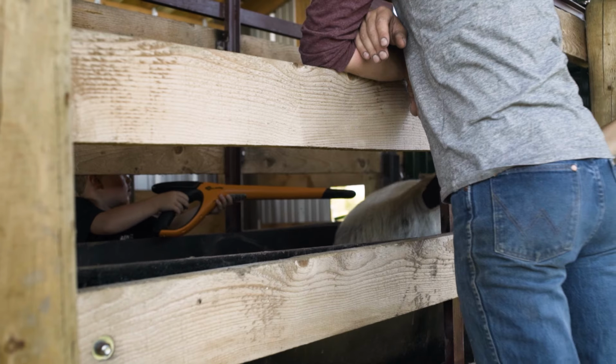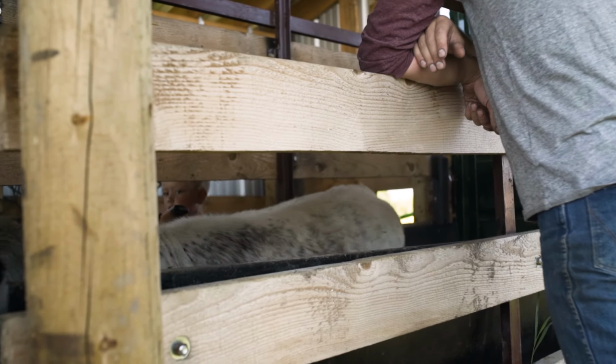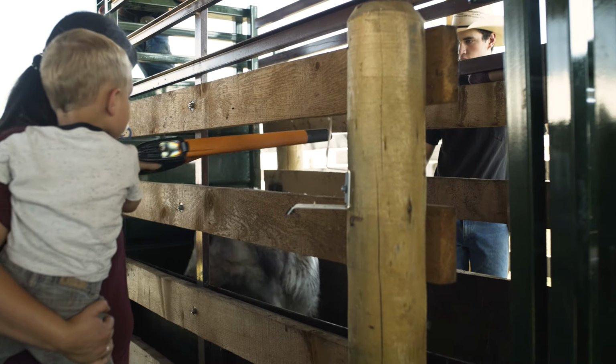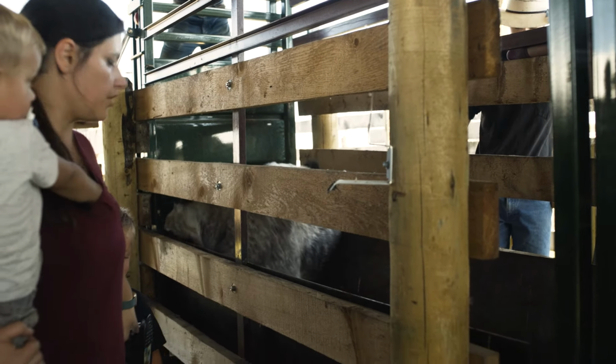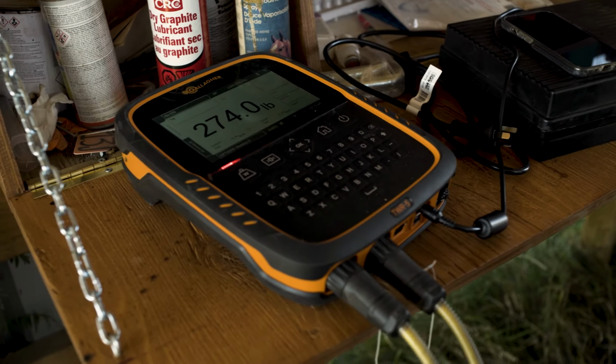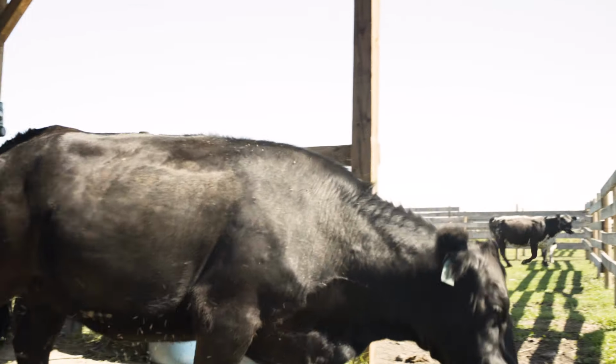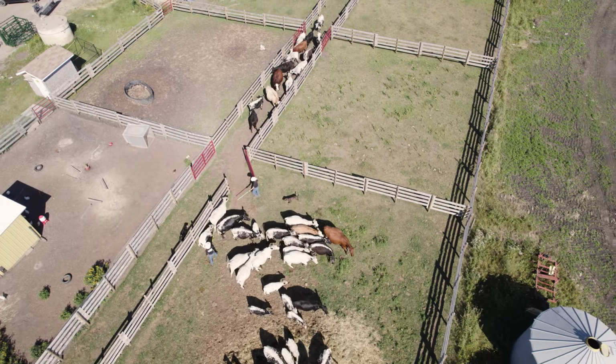Us being a family farm, the younger generation's always around everything. You want them to learn, but you want them to learn safely, and so sketchy setups are not an option, right? You have to have a nice setup, and you have to have one that you know is not going to blow out a gate for somebody, and it's good to teach the younger generation about where to stand and safe zones and non-safe zones.